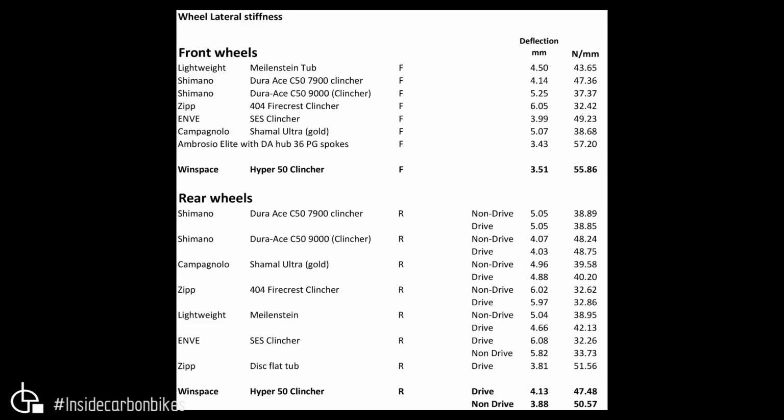The other thing to notice is that the non-drive side and the drive side are usually different. They have a difference in stiffness due to the bracing angle, where the Shimanos are really well balanced for that. They're almost symmetrical, whereas others have a bit more variability in that. But the Winspace wheel is comparable to the Zipp flat disc wheel.